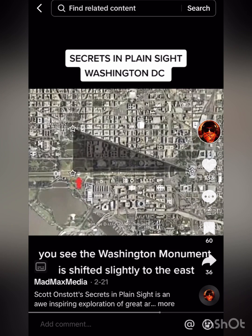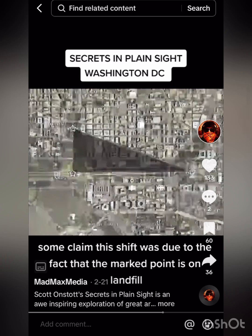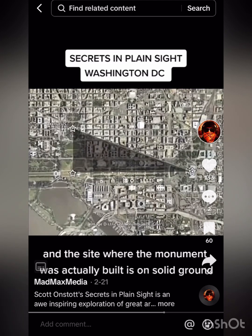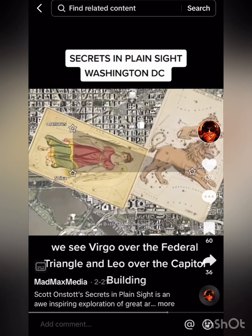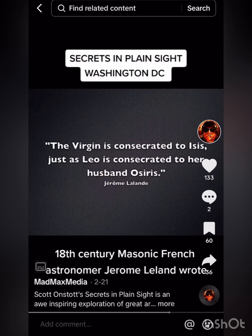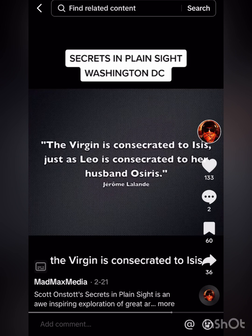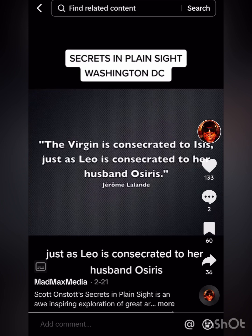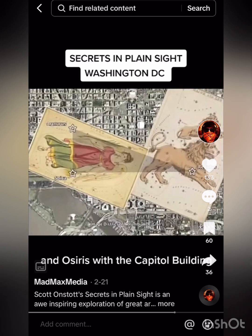You see, the Washington Monument is shifted slightly to the east with respect to the White House-Jefferson Memorial north-south axis. Some claim this shift was due to the fact that the marked point is on landfill, and the site where the monument was actually built is on solid ground. In any case, here is that particular stellar arrangement brought down to earth. We see Virgo over the Federal Triangle and Leo over the Capitol building. 18th century Masonic French astronomer Jérôme Lalande wrote, "The Virgin is consecrated to Isis, just as Leo is consecrated to her husband Osiris." So Isis is linked with the Federal Triangle and Osiris with the Capitol building.